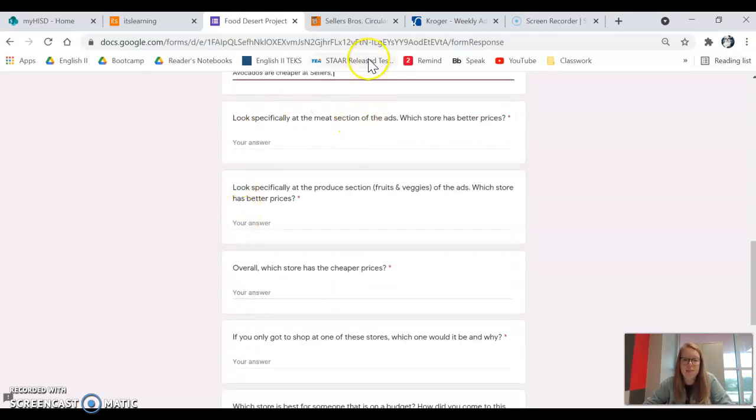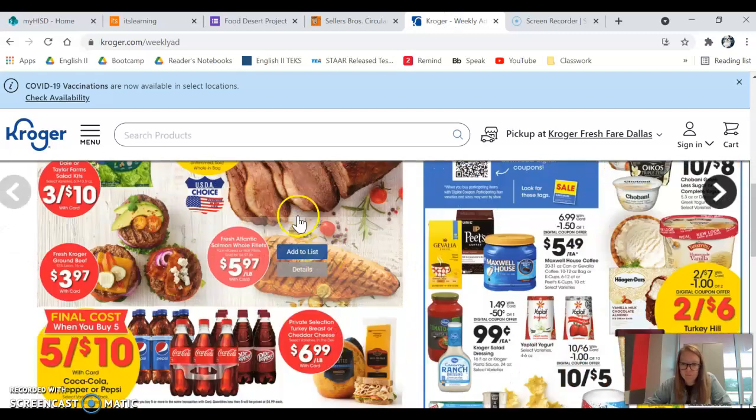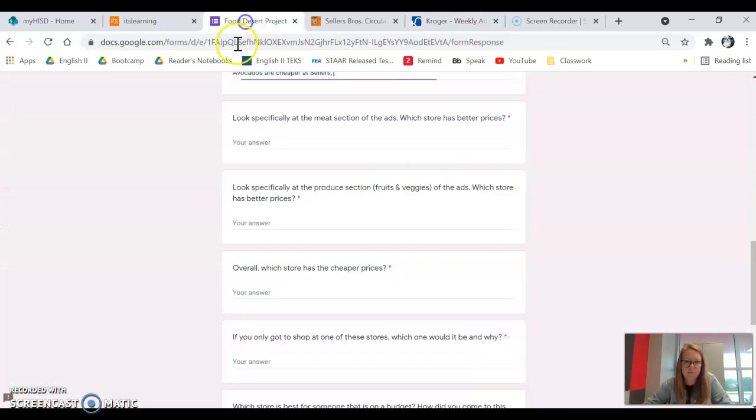Look specifically at the meat section of their ads, which store has better prices. The meat section is going to be like this, where you're getting raw meat, right there. There's usually a whole section. Let me look. I guess that's it. All right. Look specifically at the produce section where your fruits and veggies are, which has better prices. Overall, which has cheaper prices? As you're flipping through, you're going to notice, oh, Seller Brothers is way more affordable than Kroger, or Kroger is way more affordable than H-E-B. Whatever, you're going to put which one is more affordable, has the cheaper prices.